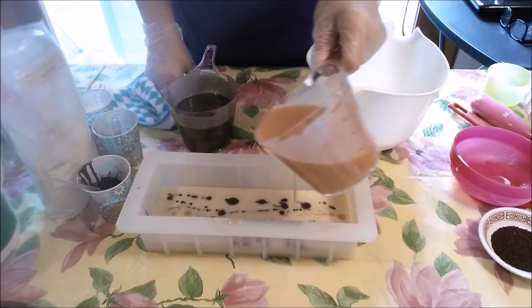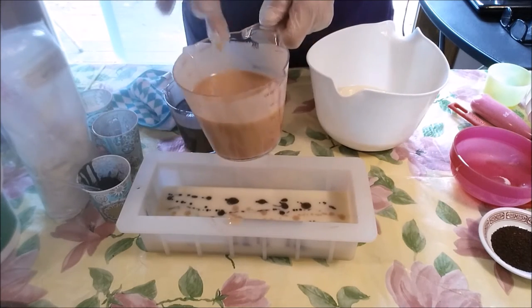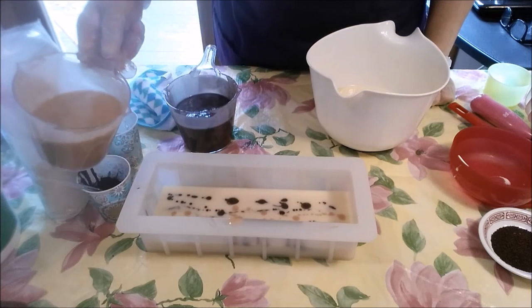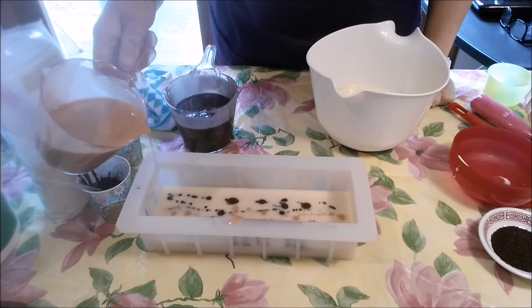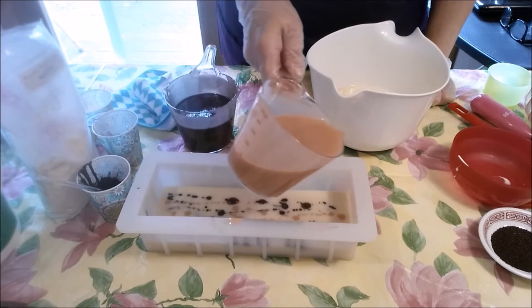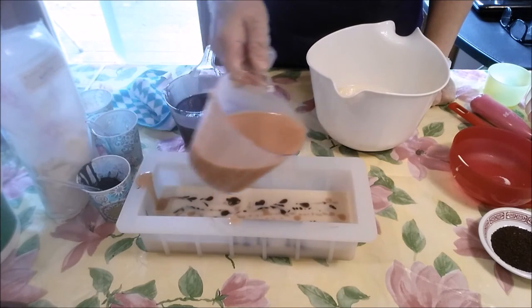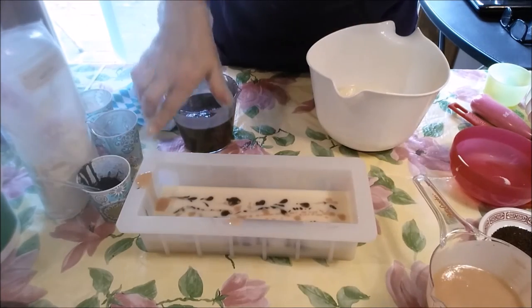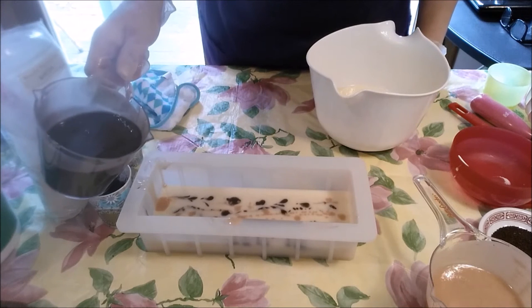I won't swirl it if I can get really, really thin streams in there and lots of layers, because I just think it looks really cool that way. So I'm going to keep trying to do really thin lines as long as it cooperates. Well, I'm a mess today, guys. Get in there. Okay. All right, let's try this guy again.